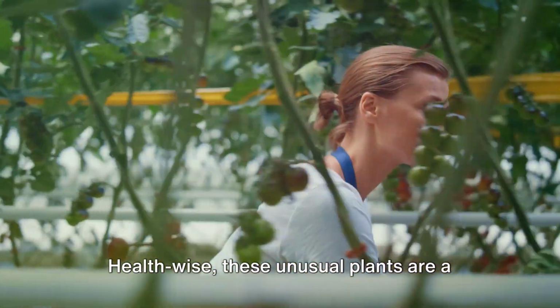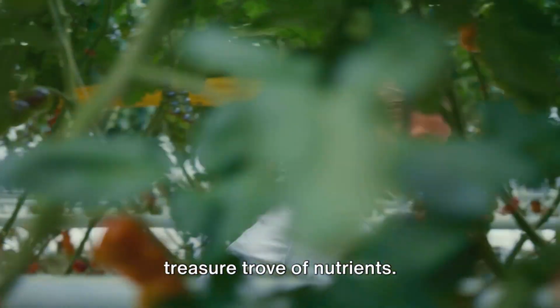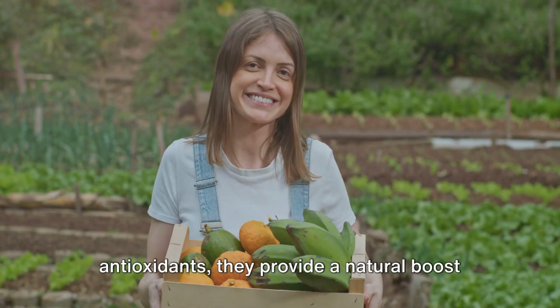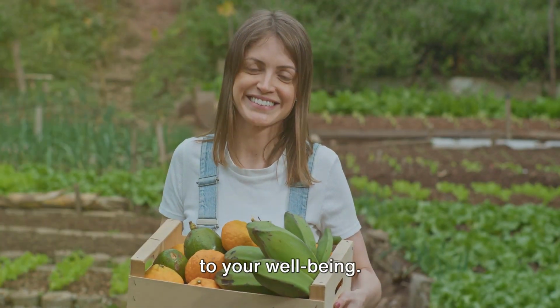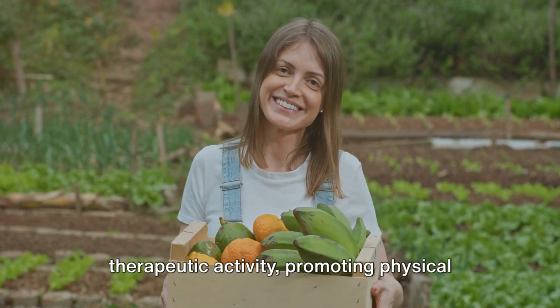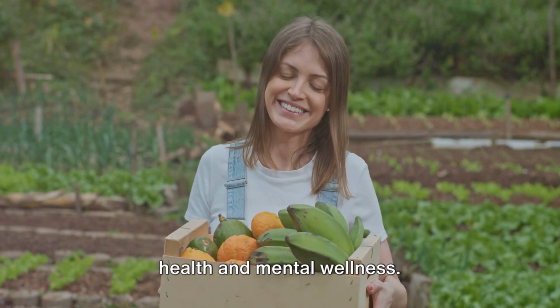Health-wise, these unusual plants are a treasure trove of nutrients. Packed with vitamins, minerals, and antioxidants, they provide a natural boost to your well-being. Plus, the act of gardening itself is a therapeutic activity, promoting physical health and mental wellness.